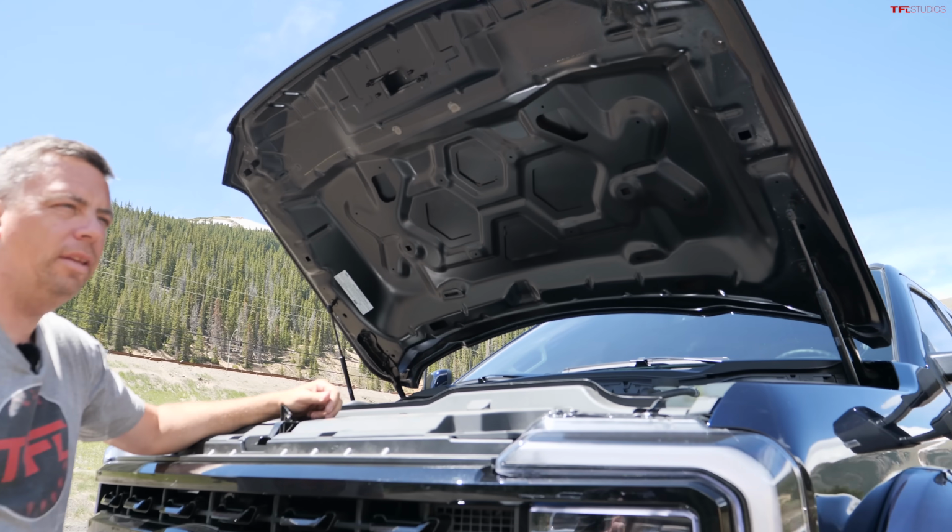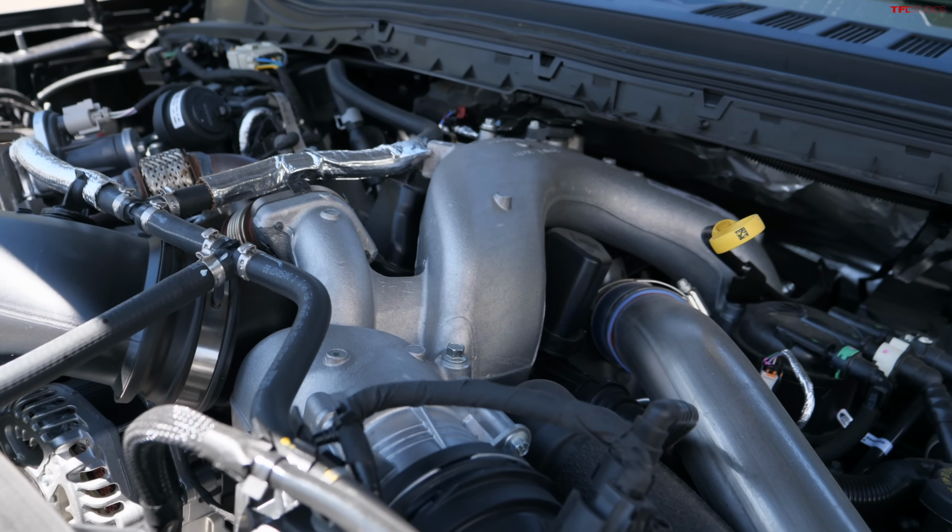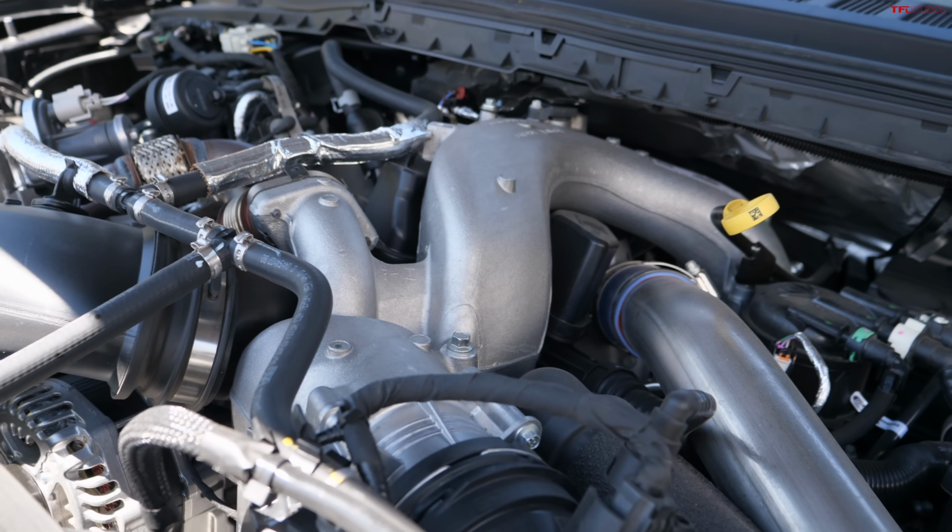It's a 6.7 liters of Power Stroke. It's the newest iteration of that engine, right? Yes, and hooked to a 10-speed. Yep, but the rating is not what we're used to, right?